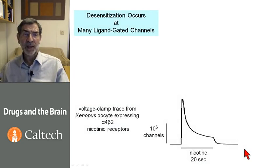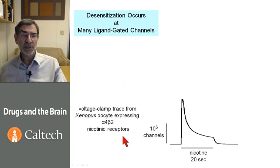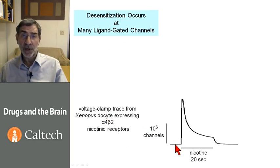Another topic that is rather important when we discuss ligand-gated channels is desensitization. Now, to introduce desensitization, let me show you this voltage clamp trace from a Xenopus oocyte, which we have injected with RNA encoding alpha-4 and beta-2 nicotinic receptor subunits. The only point you have to remember about this voltage clamp trace is that it is proportional to the number of channels open on a time scale of less than a second, certainly.